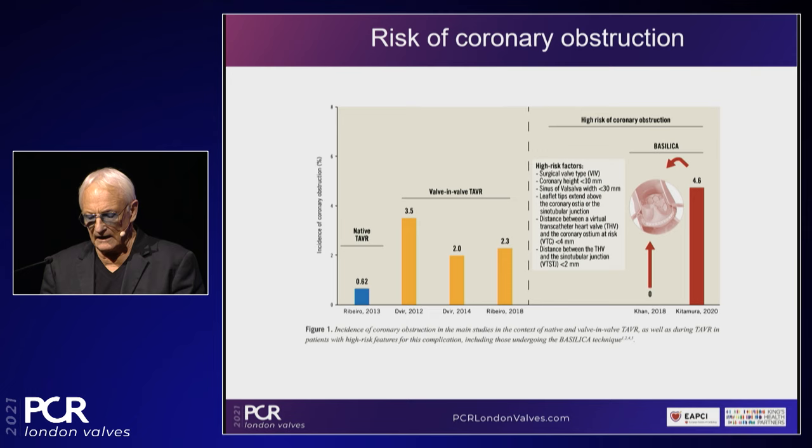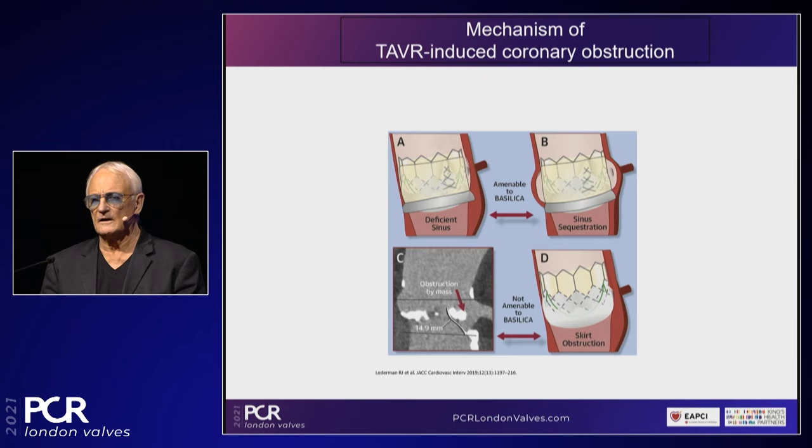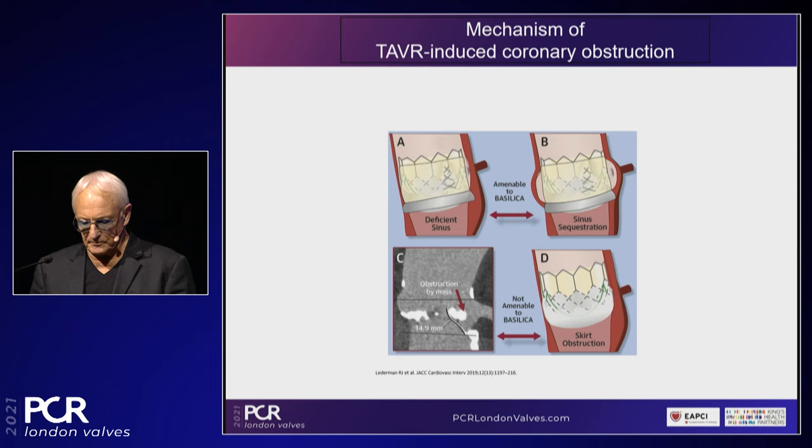On the right side, you can see what is an option if you do have a problem, and that is the BASILICA or slicing method, be it ShortCut or BASILICA. You open up and slice the leaflet and you can see the number is going down. However, we also have to consider that there are scenarios that you can resolve with BASILICA, but on the lower part, you can see there are also some that you are simply unable to resolve with BASILICA. So the best option really is not to compromise coronary access.